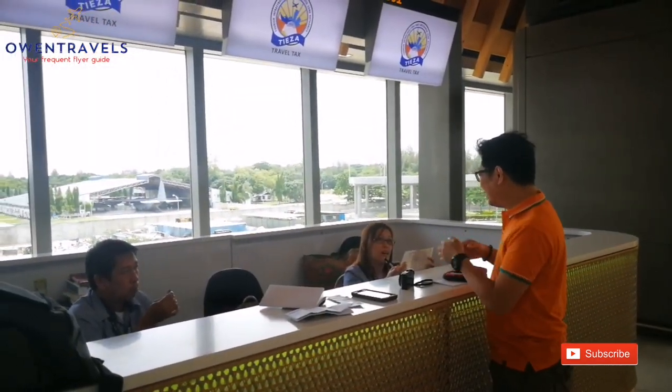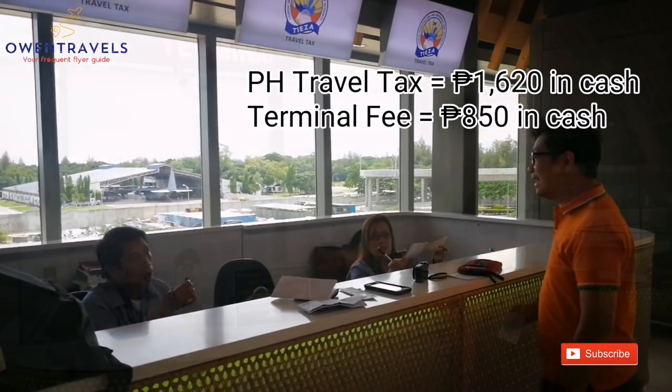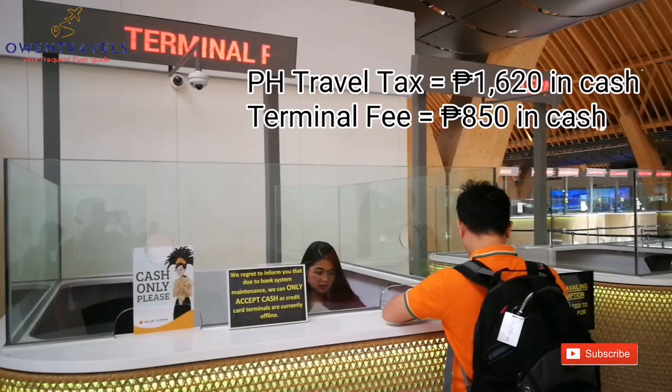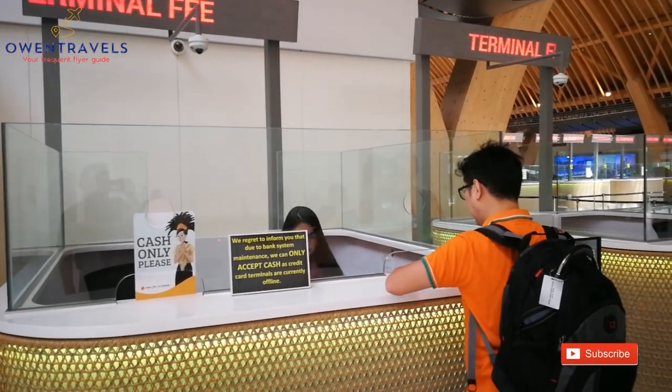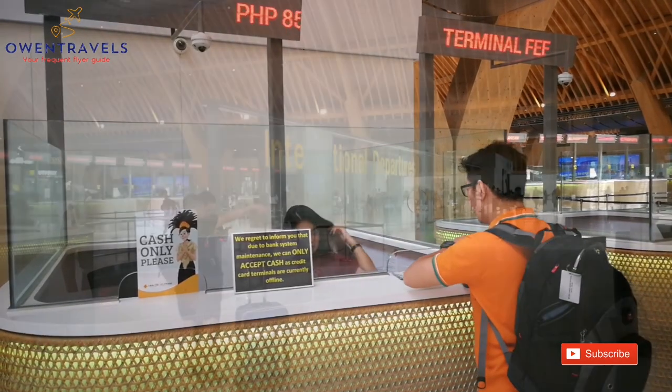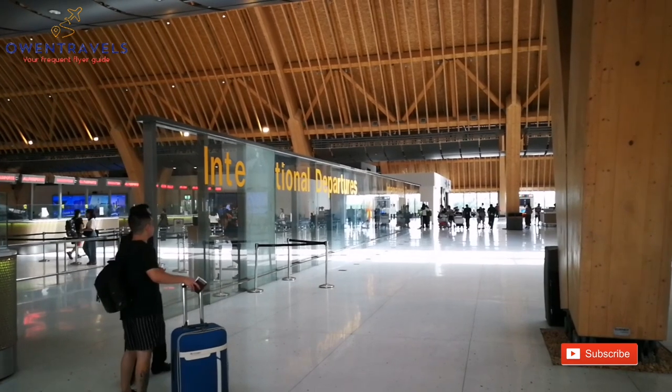After check-in, we head straight to the travel tax counter as Filipino citizens are required to pay 1,620 pesos. Another disadvantage here in Mactan Airport is you have to pay the terminal fee of 850 pesos, although by October, terminal fee will be included on the passenger's ticket.